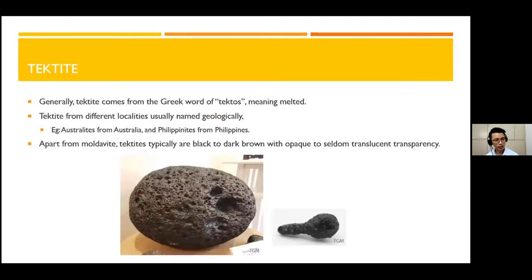And here is tektite, the species of the moldavite. As you can see in the picture, it's just one big black rock. This picture right here is actually a specimen that can be seen in our museum. It's a 15 kilogram tektite from China. Yes, tektite can be found in many countries. Most of them just look black, full of holes, and it's not just shaped like a boulder. It could be shaped like a drumstick, like on the left.